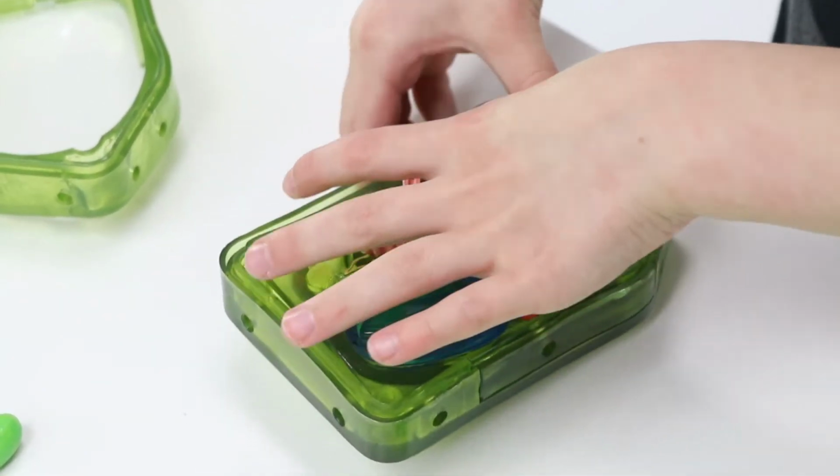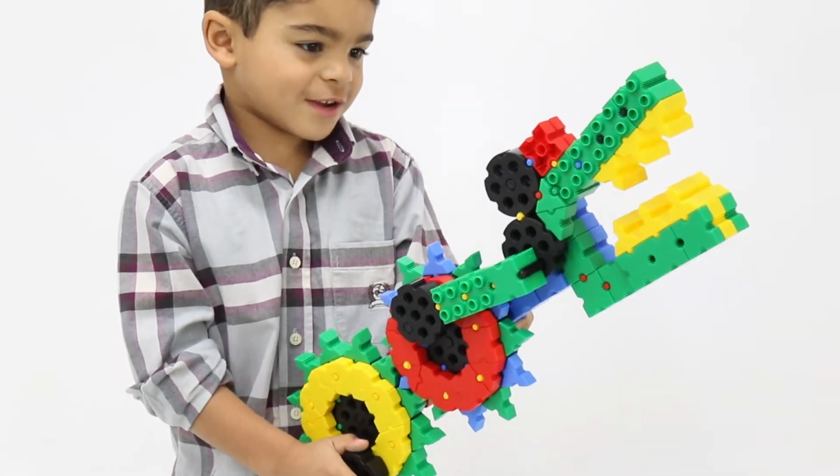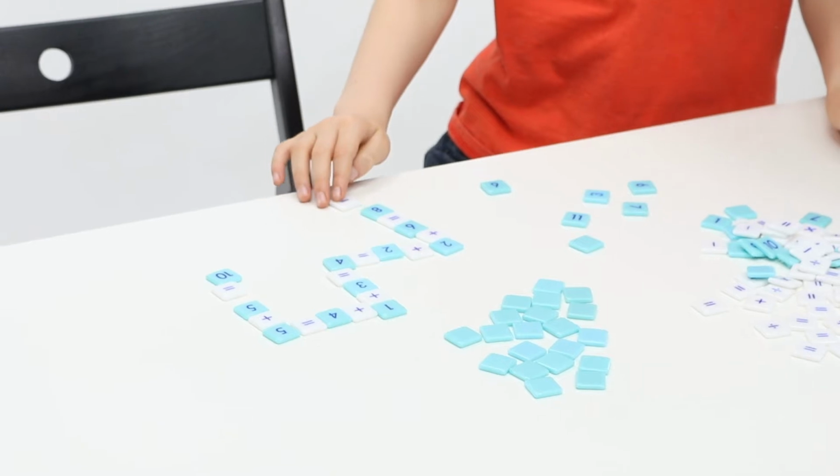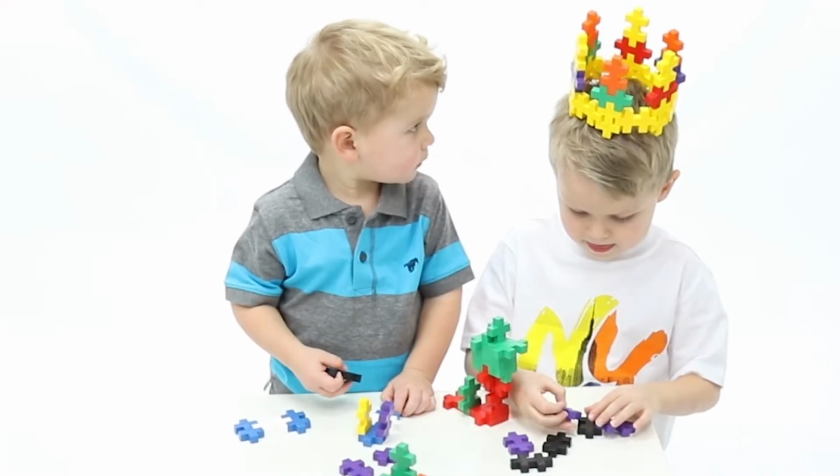3. STEM skills. Because STEM skills, science, technology, engineering, and math, are all so crucial to real life, we have included purposeful STEM activities into every grade, from tiny tots through high school.